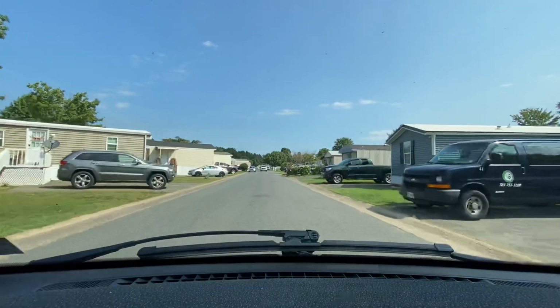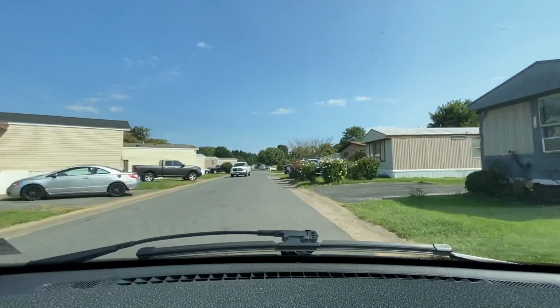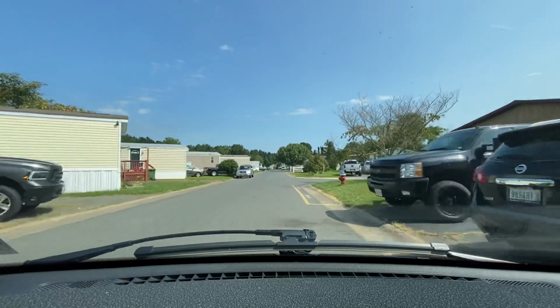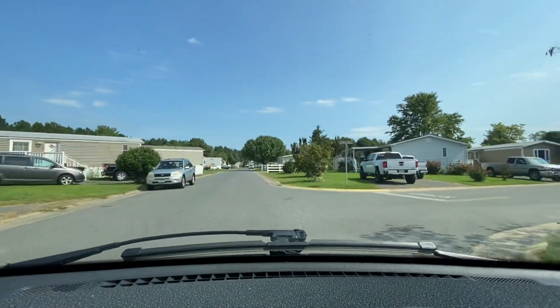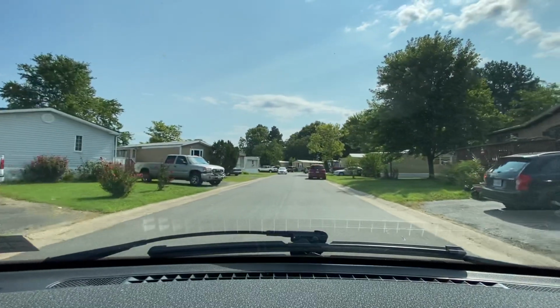So some of the trailers are more upkept than others. Some of them are cleaner. Some of them have better put together vinyl siding. Some of them, the vinyl siding's peeling. Some of them are a little dirty. Some of the vinyl siding is a little discolored and faded. Like this is a little roundabout in a roundabout. So this is a whole other roundabout. This is the Stevens Circle roundabout.